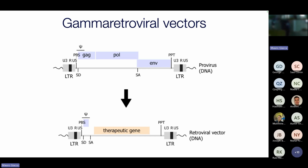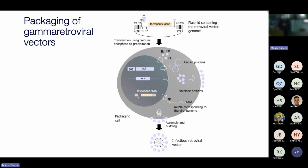And so basically GAG, POL, and ENV, the 3 genes, completely removed, substituted by a therapeutic gene, and with just some regulatory signals. The long terminal repeat, which is required for reverse transcription and integration, and the packaging signal that tells that this mRNA has to be encapsulated into the virus. So basically, these vectors are produced in this way.